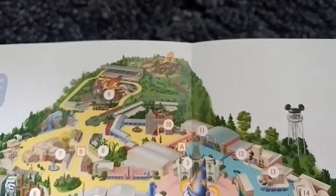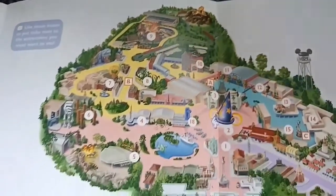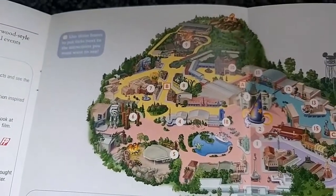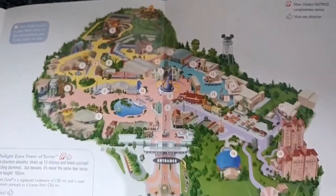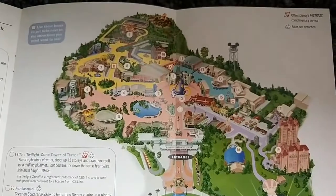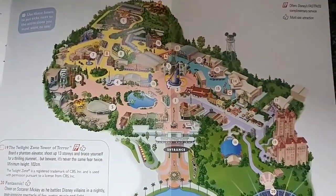But obviously, this park has major changes. All this area around here is going to be the Toy Story expansion, Toy Story Land. Star Wars Galaxy's Edge is all going to come to here. So this, as it is now, is going to be pretty unrecognisable. So bear that in mind when you're looking at maps.